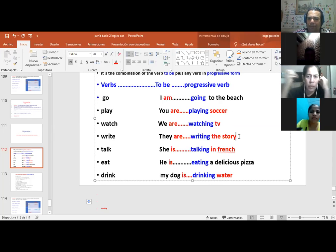Did I watch this story? They are writing the story. And she's talking in French. Perfect. And finally, Anita, here we go. The last two, las últimas dos, the last two.